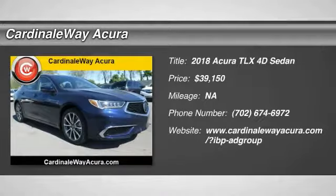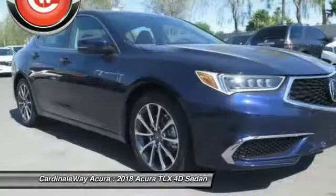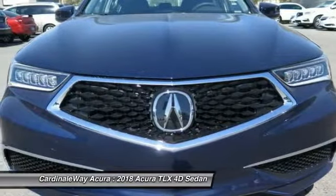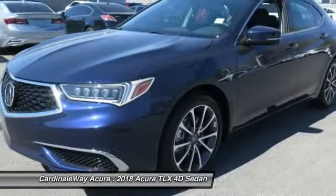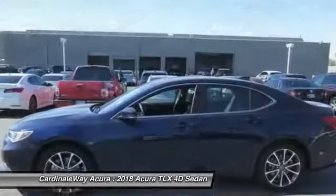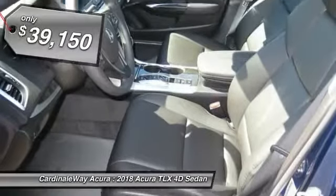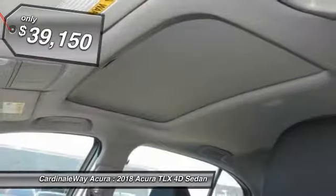Make a great choice today with the 2018 Acura TLX. The Acura TLX impresses drivers with its nimble handling, great fuel economy, and long list of high-tech features. It comes with an extremely quiet interior, spacious front seats, and smooth ride quality, and is priced below $40,000.